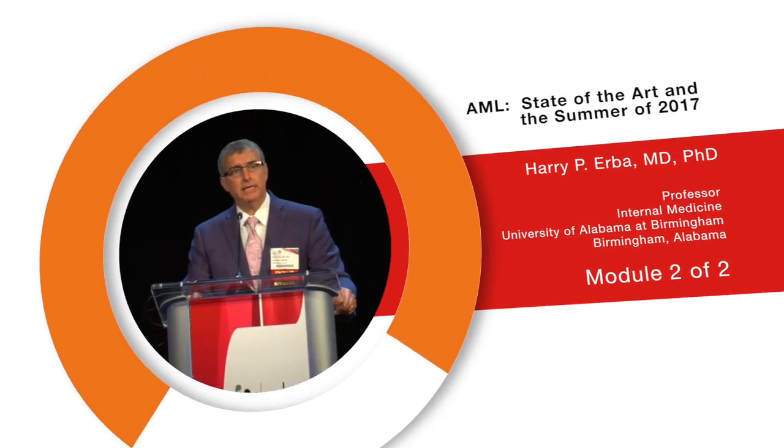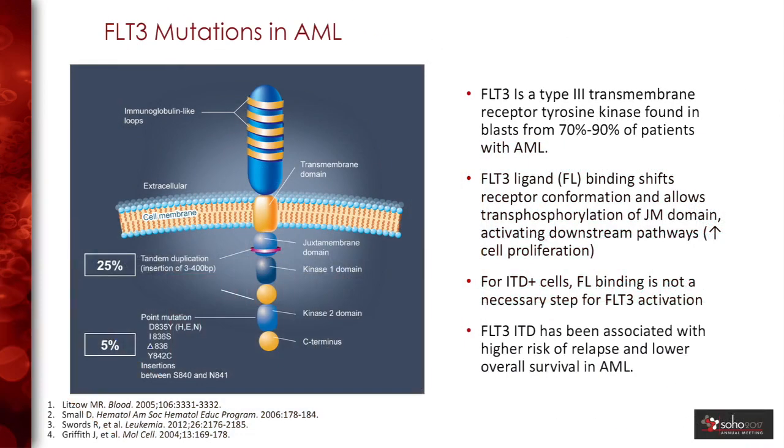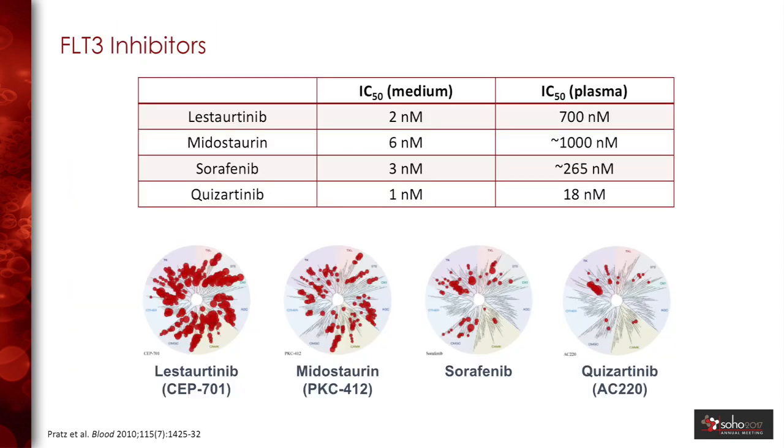Okay, so let's move on to the 3 new drugs, and I'm going to go through this data quickly because you all know it. FLT3 mutations are quite common in AML, the internal tandem duplication occurring in about 25%, and about 5% of patients have a tyrosine kinase domain mutation associated with a higher risk of relapse and worse survival. A number of drugs have been developed targeting FLT3 activating mutations, and as single agents, these oral medications have led to biologic activity, decreases in blast counts, but very, very few complete remissions with count recovery.